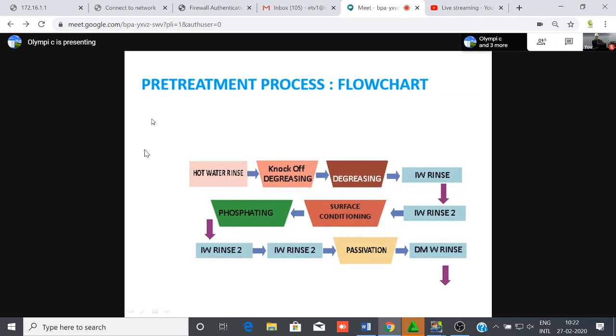So when the component which is to be painted reaches the factory, these are the different steps to be followed, which is the pre-treatment step before going for the final painting. So the first step is hot water rinse. The component is usually either sprayed or dipped in a hot water bath. The temperature is around 70 to 80 degrees centigrade, and it is dipped or sprayed for around 2 minutes to remove any oil on the surface. Nowadays the spray method is used because of the energy available with the spray. It will throw off any oil adhesion on the surface.